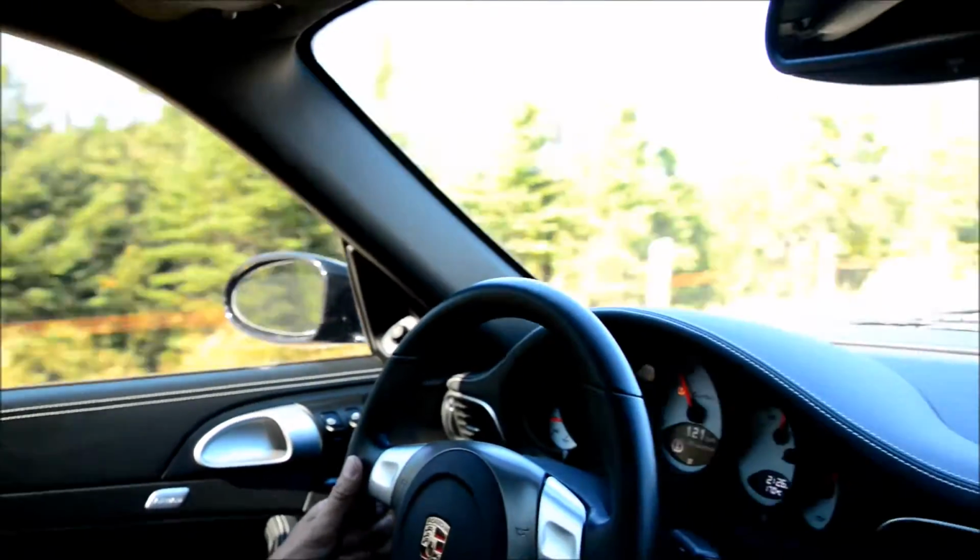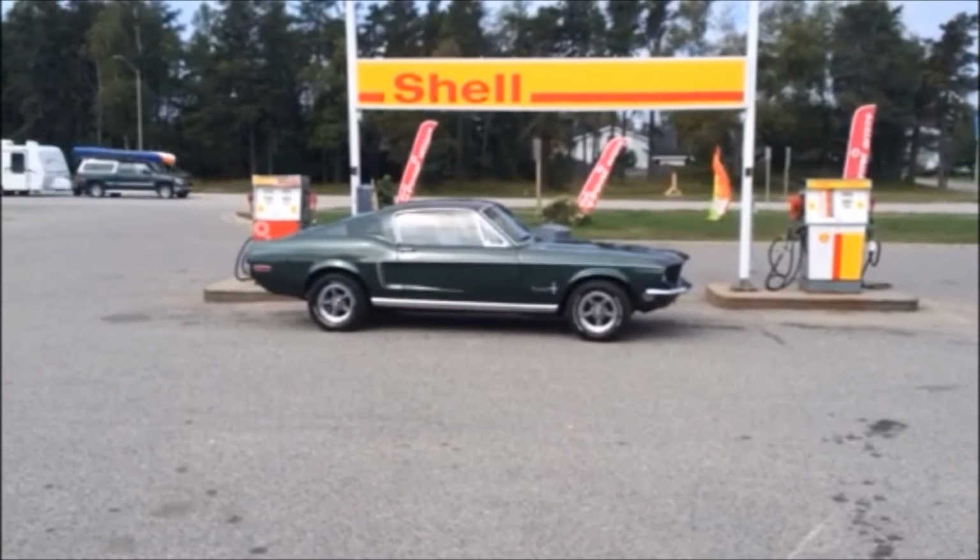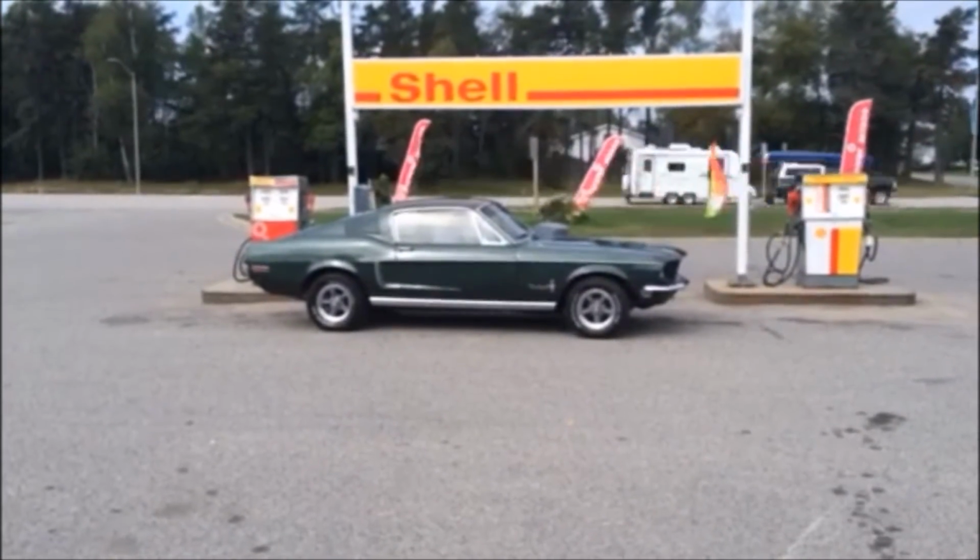What's that? We're off to Chapleau. We don't know if it's a town, if it's an uncle, or if it's a myth. I believe it's the French word for whale's vagina. Whale's vagina. Exactly. Came across this on our travels. What's up that beast?